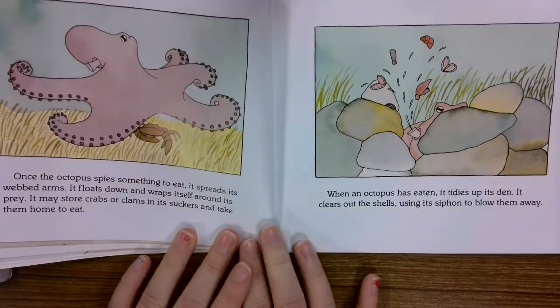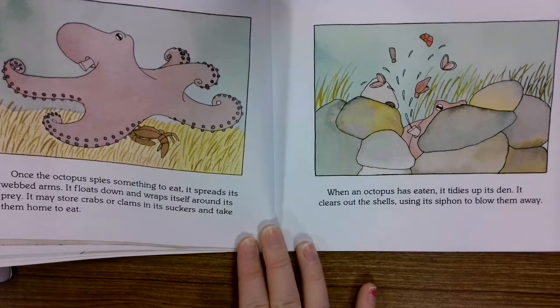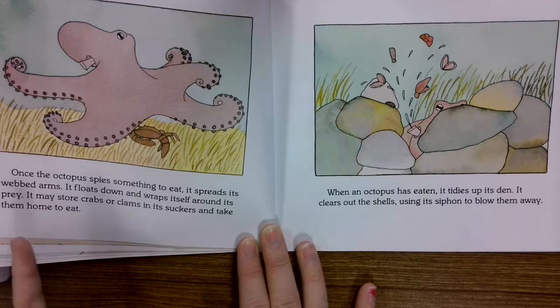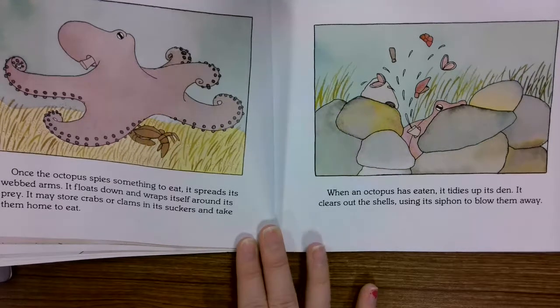Once the octopus spies something to eat, it spreads its webbed arms. It floats down and wraps itself around its prey. It may store crabs or clams in its suckers and take them home to eat. So not only do the suckers help them get around, but they can grab different kinds of food and keep them and hold on to them with their suckers to take back to their den.